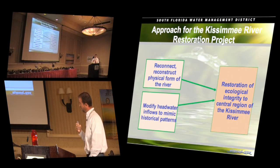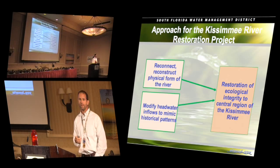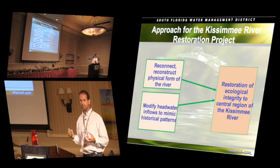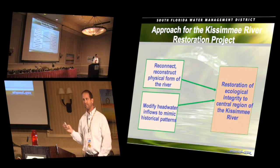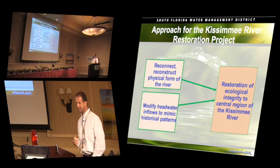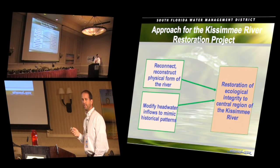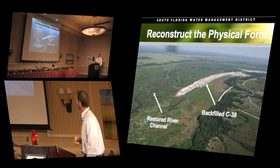So then the approach to restoring the Kissimmee was we need to reconstruct the physical form of the river. Backfill the C38 canal so it's no longer sucking water off of the floodplain. Reconnect those remnant river runs, fill secondary ditches out on the floodplain, provide a physical habitat template to which you then can modify the inflows from the headwater system in order to meet those 5 hydrologic criteria that mimic the historic condition. And with these 2 working in concert, we believe we can restore ecological integrity to the central portion of the river system. And this is what it looks like.